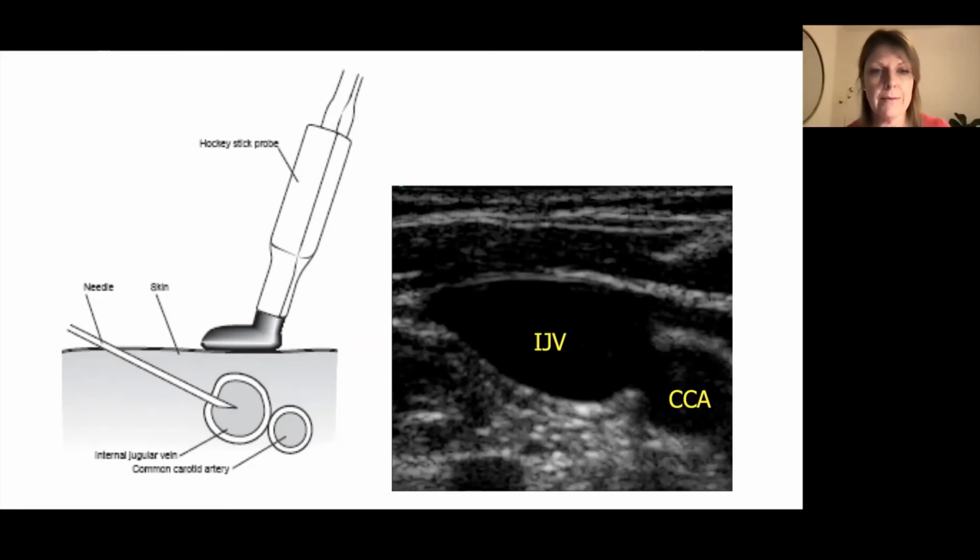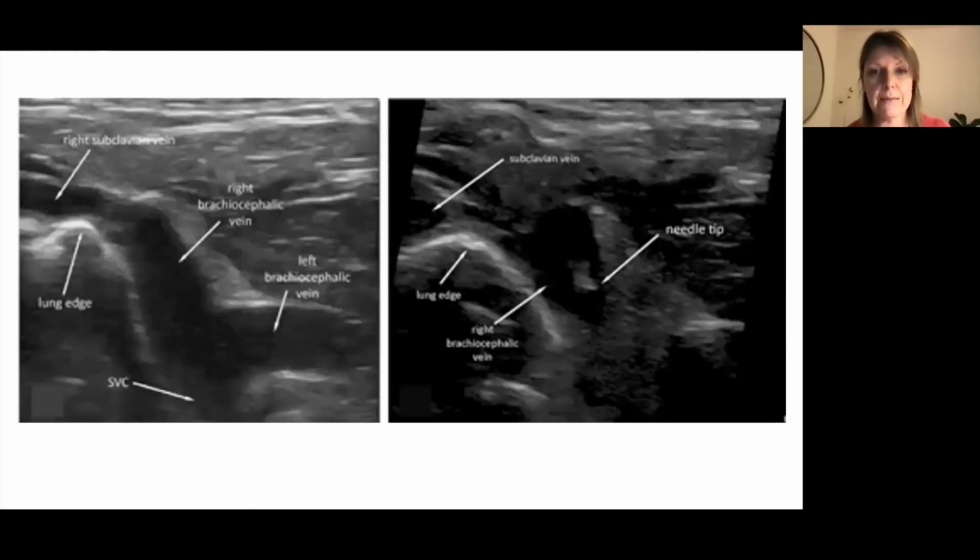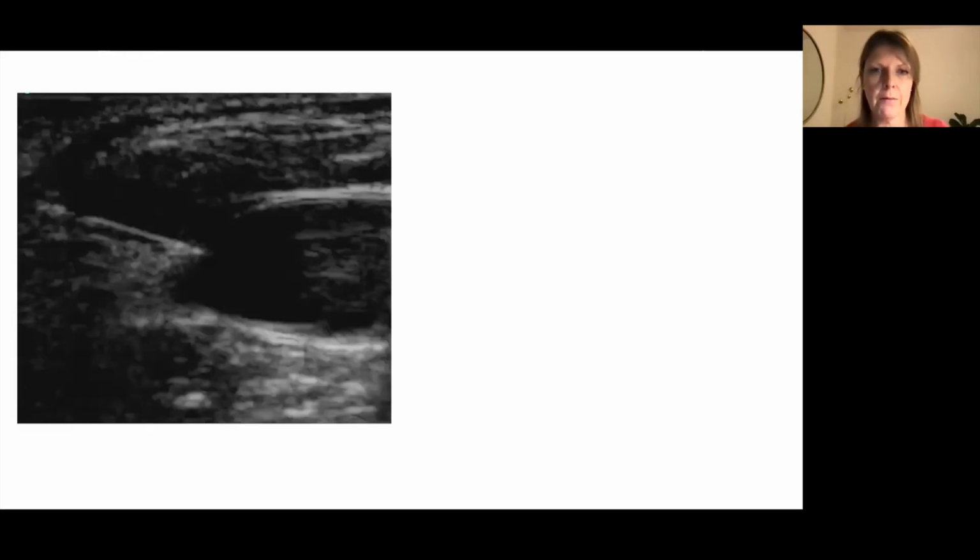You can see using the ultrasound probe like this, the internal jugular vein and the common carotid artery are beautifully seen. In fact, in children, you can see even more than just those veins. This is scanning from above the clavicle, but looking down behind the clavicles, and you can see everything here, the brachiocephalic veins and even the SVC. You can see on the image on the right, the needle tip within the brachiocephalic vein itself.